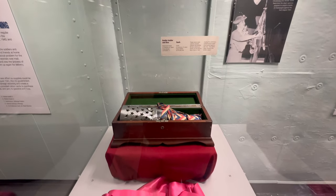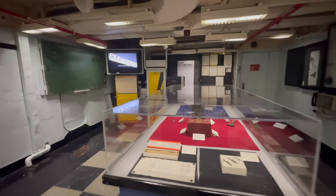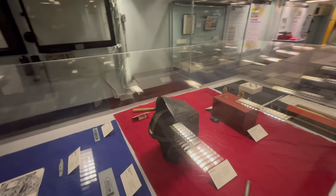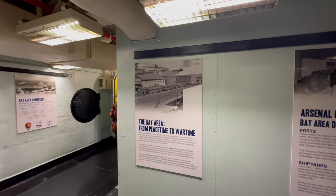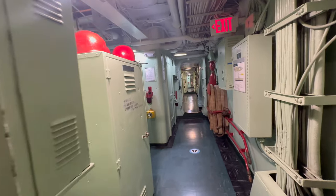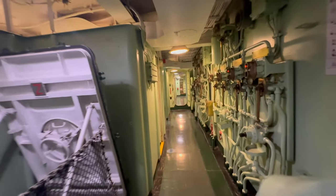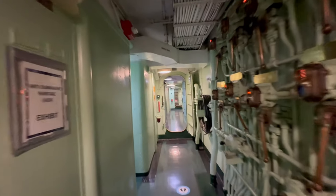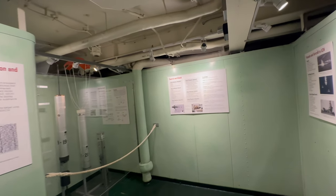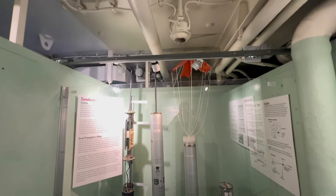This exhibit is dedicated to shipbuilding. This exhibit showcases anti-submarine warfare capabilities of the USS Hornet. During the Cold War, detecting and neutralizing enemy submarines was a critical role for the carrier fleet.